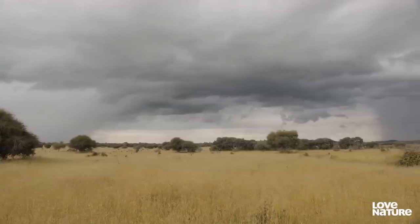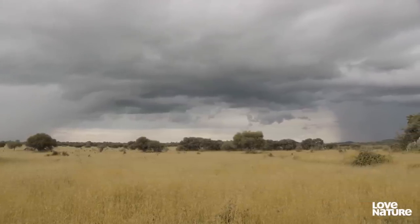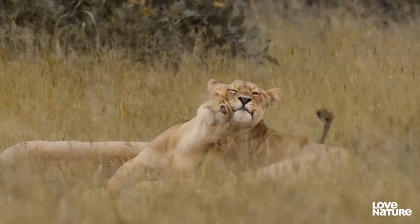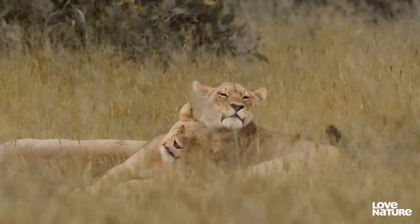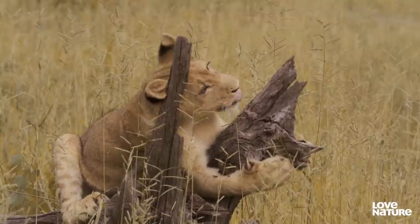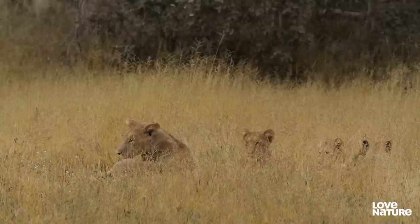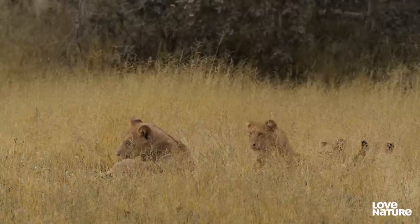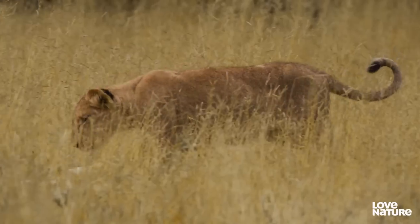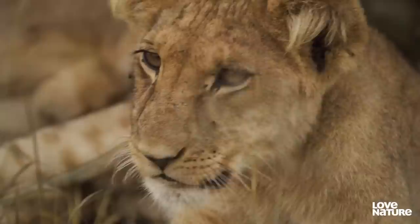But on the lion side of the fence, there is nothing. Unable to hunt, they rest, their stomachs empty. Within the pride, some females are accompanied by their young. They no longer have any brown markings, meaning they are at least a year old and will soon be learning to hunt.